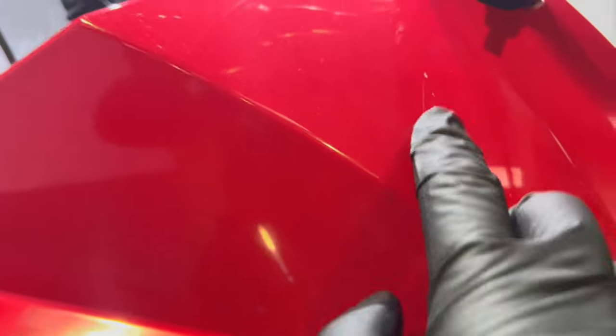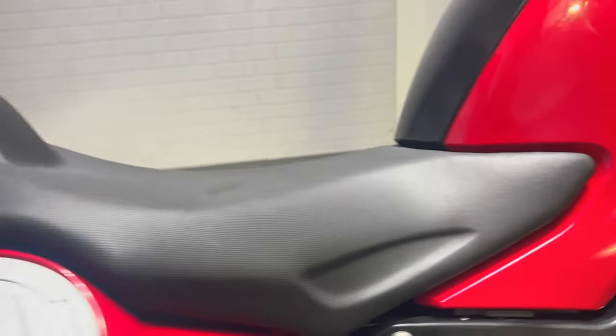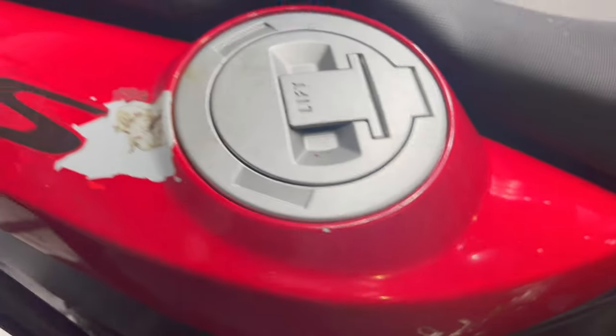Upper fairing, a few stone chips and a little bit of a scratch there. Tank to the right, so nice. To the rear, paint's peeled away there from around the fuel tap.